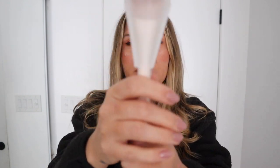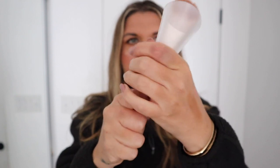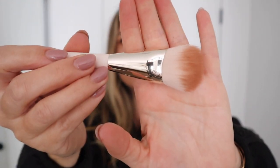I don't know if it's gonna be great or not. It's in packaging that's intense. Come out, come out. I don't wanna ruin you, but please come out. There we go. Looks like that. And then I thought you tap it in. I thought it would be good for the bronzer too, so I just tapped it into the skin.